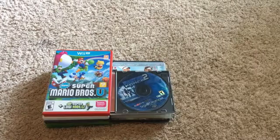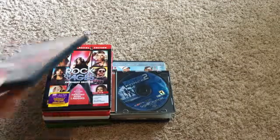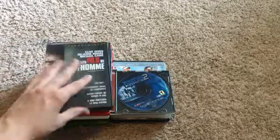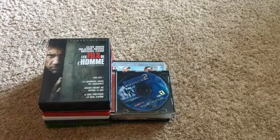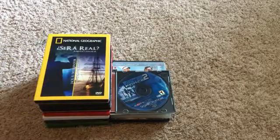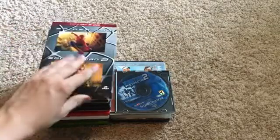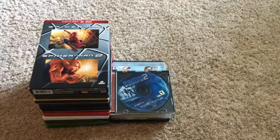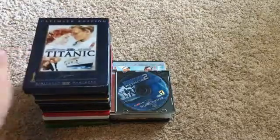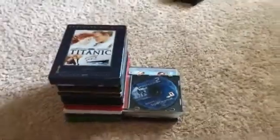I'm gonna get these over here. Rock of Ages DVD. Purple Hearts Archive DVD-R. Children of Men Canon import. National Geographic Mexico import. Paris When It Sizzles UK import. Spider-Man UK, Spider-Man France import. Titanic Japan import. I'll move this back a little.